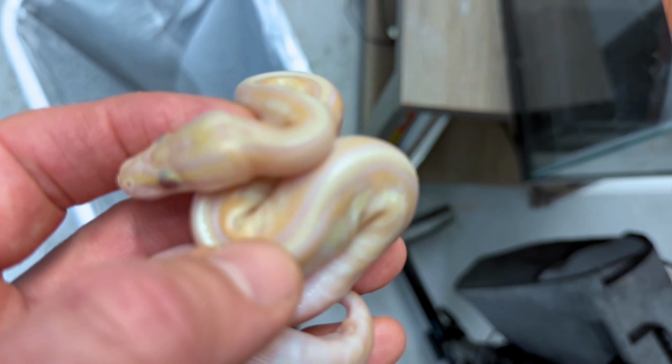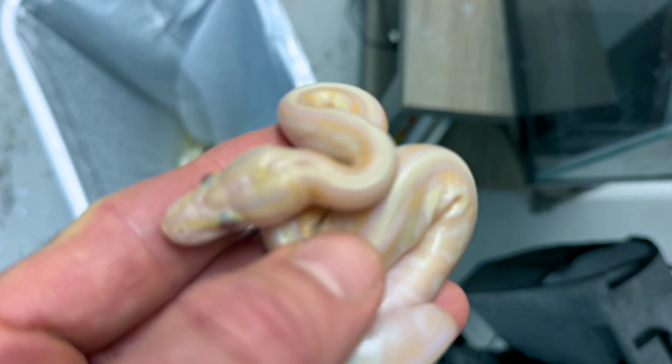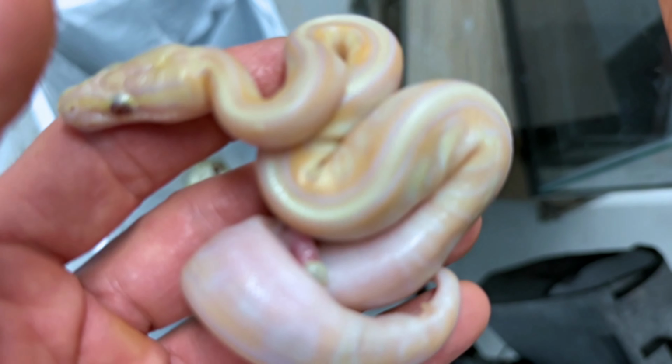There might be butter too because it's really light. Butter usually lightens up these rainbows a lot, gives them red eyes. So we'll see.